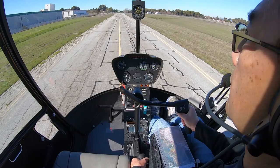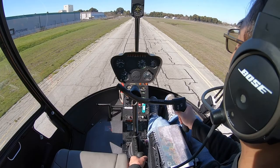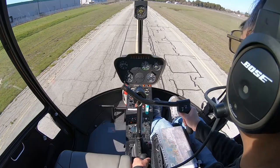Hayward Tower, helicopter 2900 Hotel, request left traffic, spot Charlie. Helicopter 2900 Hotel, make left close traffic, spot Charlie, clear for takeoff, clear to land. Clear for takeoff, clear to land, left traffic, spot Charlie, 2900 Hotel. Cessna 934, remain clear of Oakland Class Charlie, advise, contact Oakland Tower. Cessna 934.